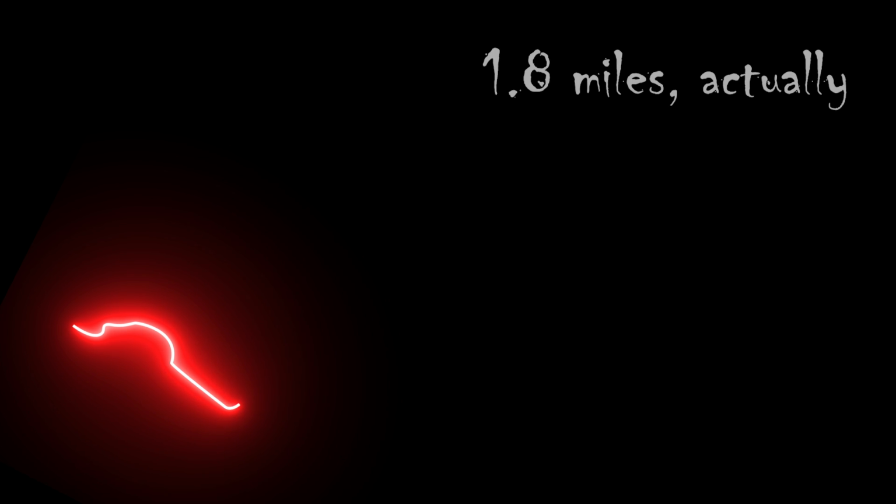Probably a little dark and hard to see, but I've decided to strike out on the trail here. And it's a little over a mile, actually it's almost 2 miles to the water.